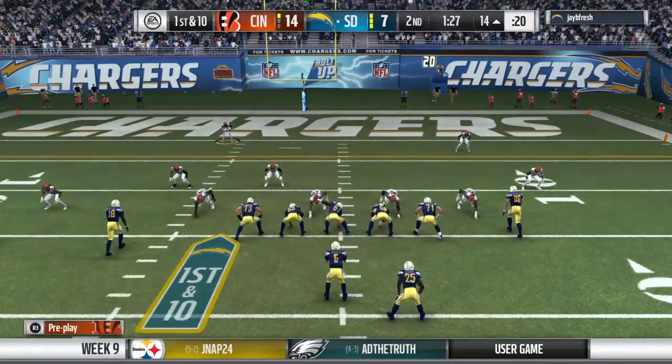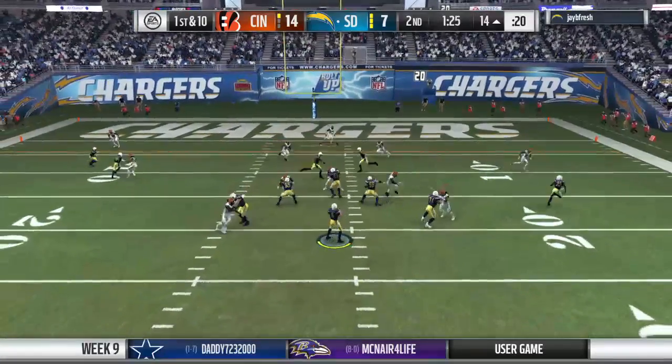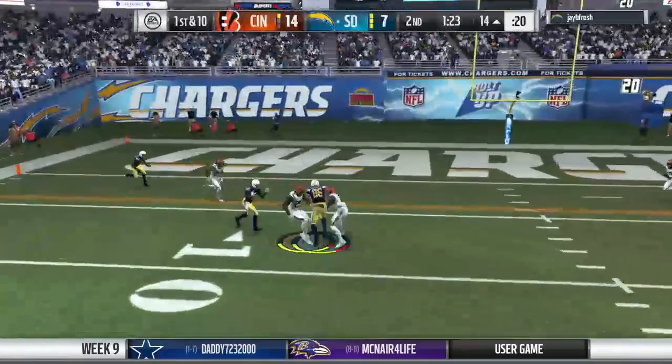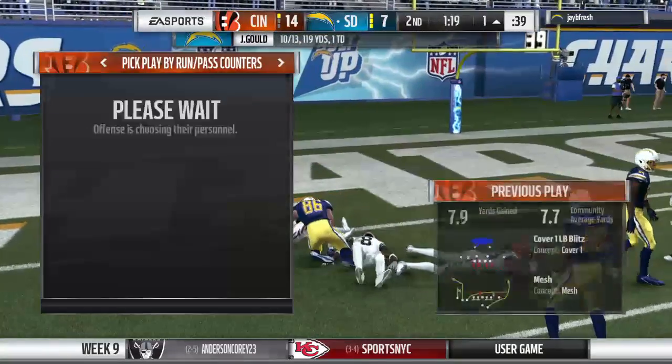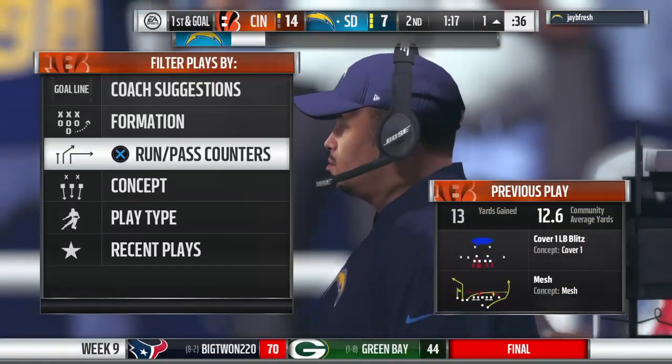Here we go. 3-19. They'll look to throw here on 1st down. This will be caught just inside the 10. And he couldn't quite get there. Tackled down at the 1.